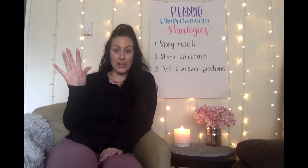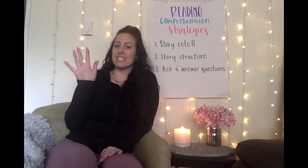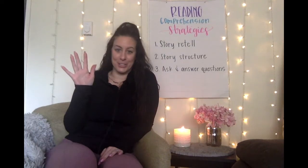You're going to start with your thumb. Your thumb is going to represent the characters in your story. So was there a main character? Were there lots of characters? Can you describe the characters? Your thumb is going to tell all about the characters in your story.